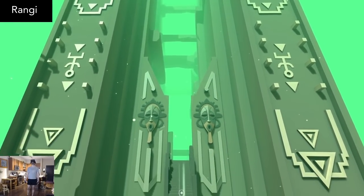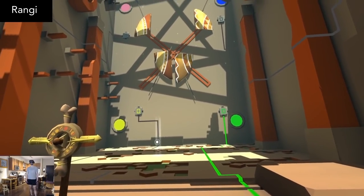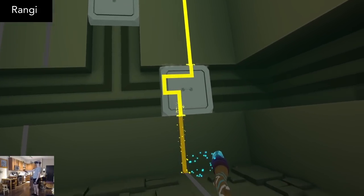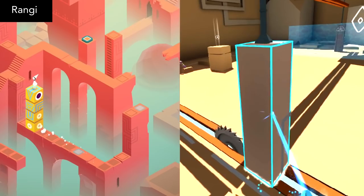Rangi is a beautifully abstract puzzle game inspired by art and architecture from across the African continent. To me, it felt like a mix of a water pipe game and Monument Valley, the iOS game. And at times, I even felt as though I had stepped inside Monument Valley in VR.